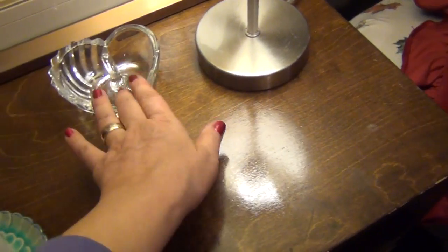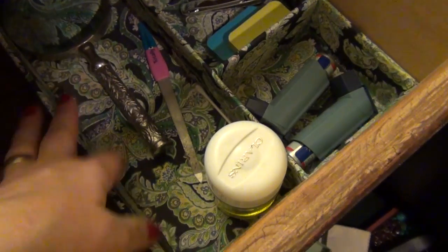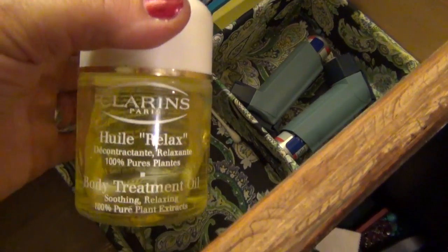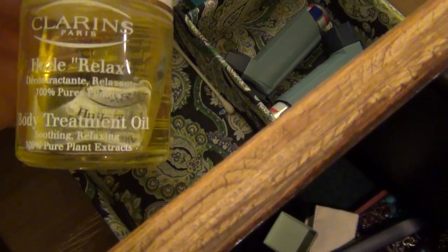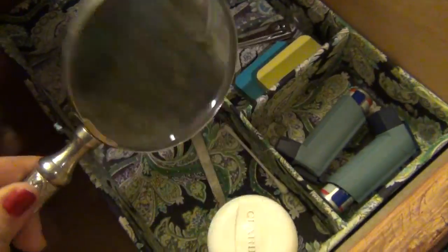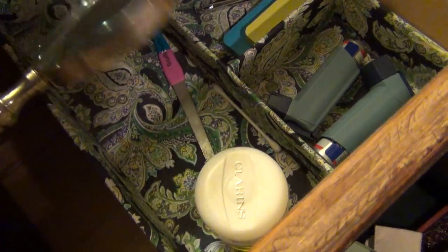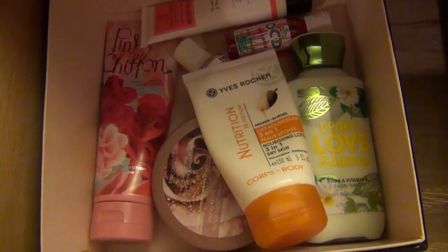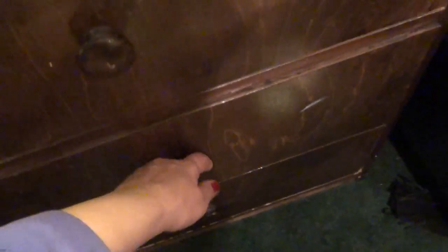Quick update, I have my little ring holder here in the top drawer. I have one of those organizers that's, I don't know, it's a cardboard covered with fabric. I just put, you know, my pumps, and I actually like this for tired legs. It's a relaxing body treatment oil from Clarins. Really like this. Magnifier, because sometimes I just don't know what I'm reading in magazines. The print is so little, even with my glasses I can't read it. And then all of my body lotion and hand lotions and stuff in this little container here.